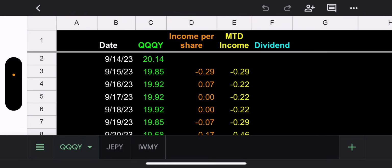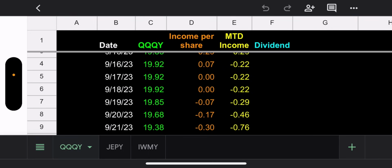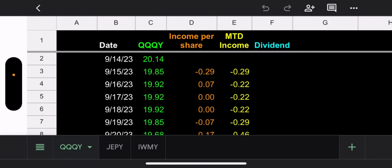So QQQY, they launched at about $20.14. So let's just cover the first day. That first day, they lost 29 cents. So they sold a put and it cost them more money to close that put than what they had gained on selling the put the following day. Because keep in mind, each day has a closeout and then the next day has a new put. So you're going to earn premium on the new put and you're going to pay money on the closeout. If the closeout costs zero, then it's going to be all income. So when you see zeros, that's typically a weekend.